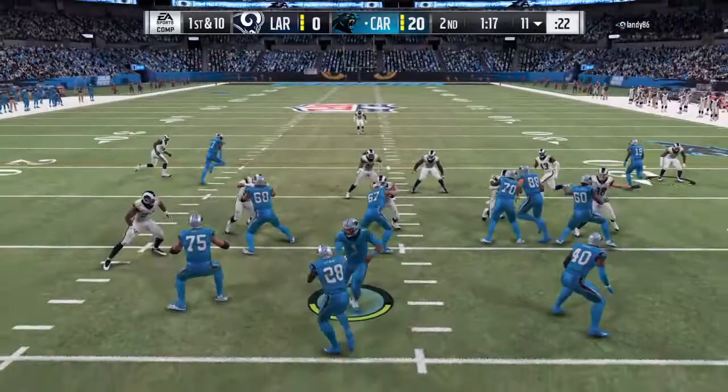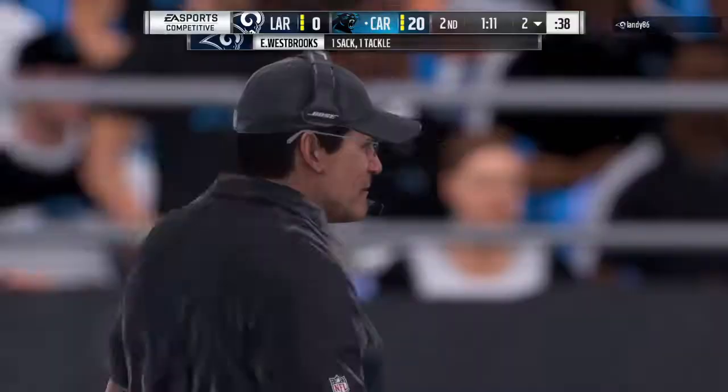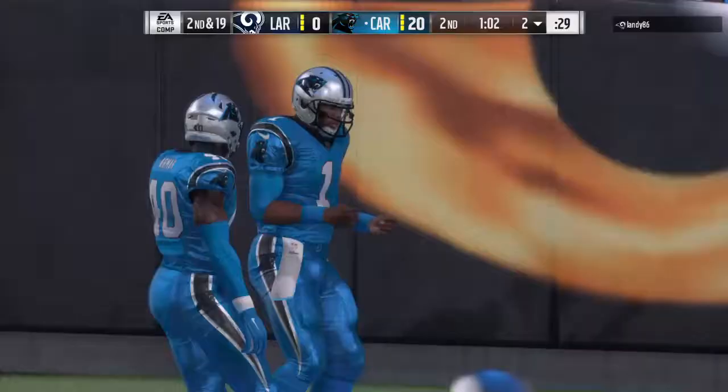And he's going to go down right near the goal line. The officials look at each other. They're going to mark him at the one-yard line. Ethan Westbrooks coming up the middle gets him there for a loss of about nine.